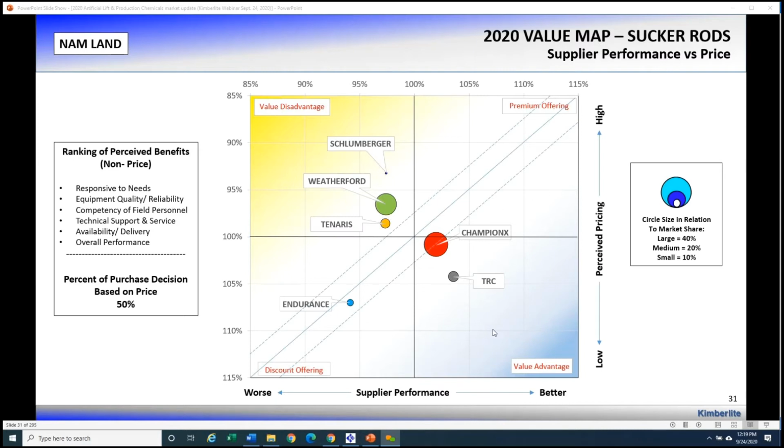So Champion X and TRC are receiving customer reviews on all these performance measures, stating that they're performing better than the industry average. And the suppliers plotting on the left-hand side of the x-axis are receiving customer reviews that are lower than industry average. On the y-axis, the pricing axis, the midpoint is industry average pricing competitiveness. And so, as an E&P operator, you have a decision to make. Do you choose suppliers that are in the top right-hand quadrant, that perform better than industry average? They may charge a slightly higher price than industry average, they cost more, but they're worth it.